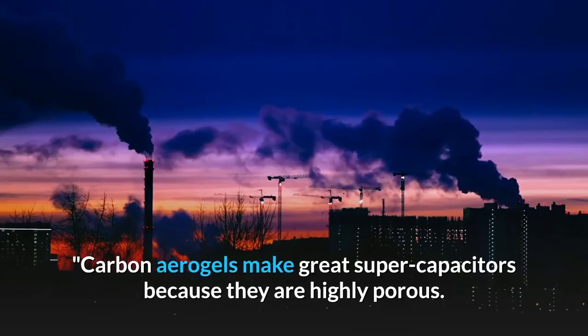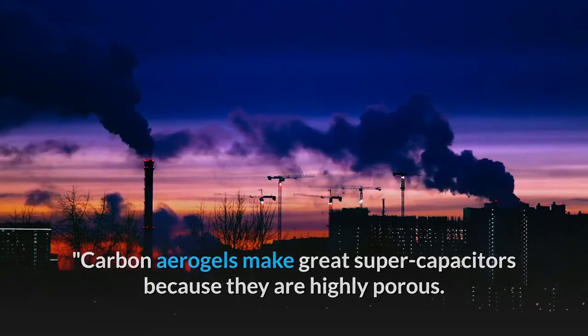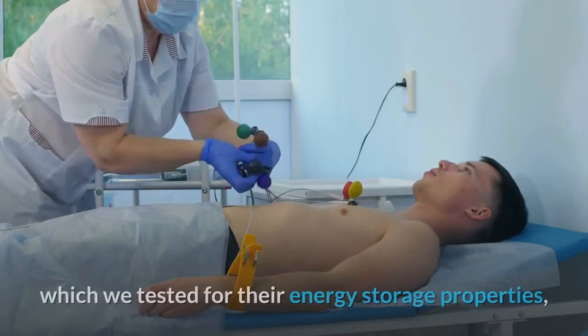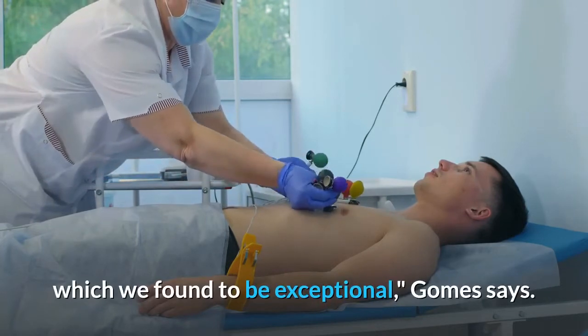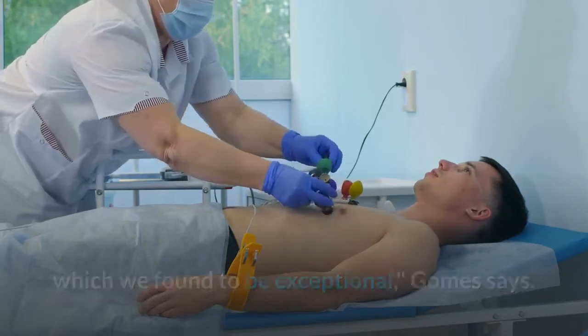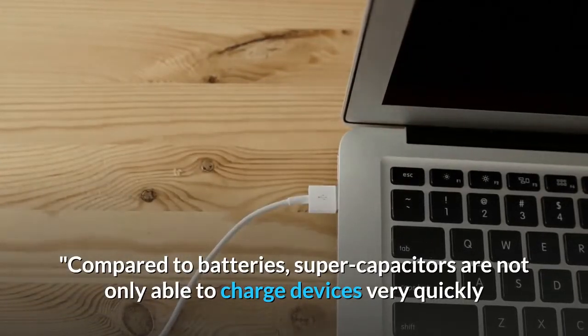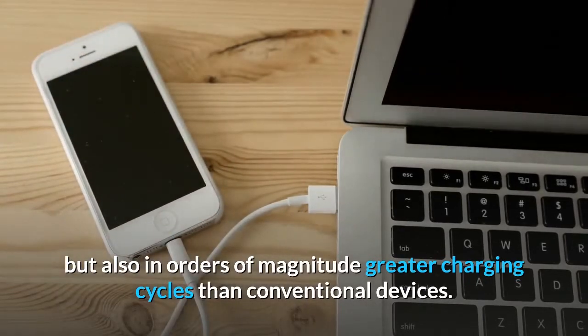Carbon aerogels make great supercapacitors because they are highly porous. We then used the fruit-derived aerogels to make electrodes which we tested for their energy storage properties, which we found to be exceptional, Gomes says. Compared to batteries, supercapacitors are not only able to charge devices very quickly but also in orders of magnitude greater charging cycles than conventional devices.